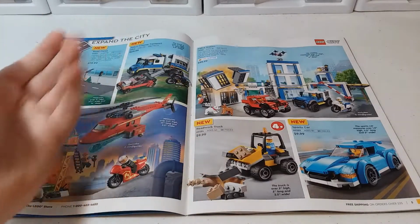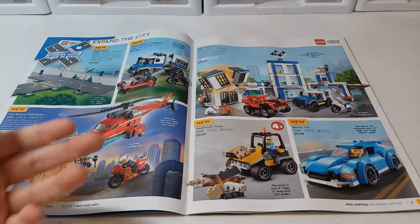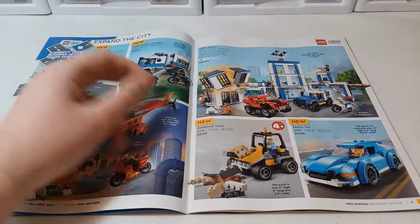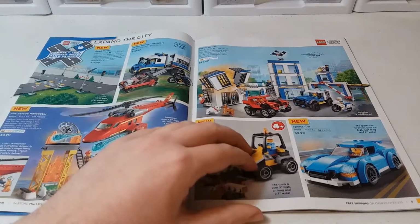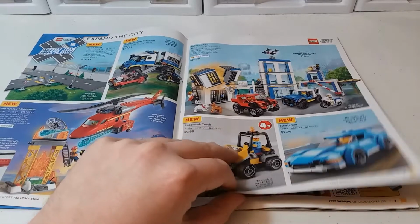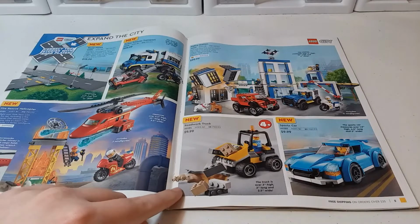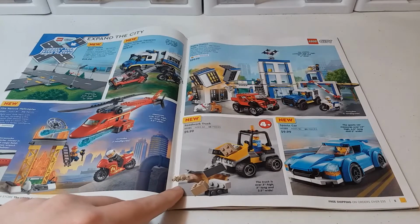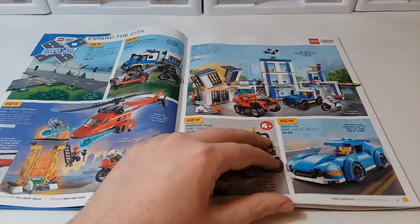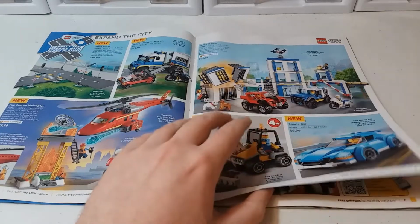You get a bunch of just normal police stuff. You get helicopters and drones, police transports, or the robbers trying to stop them. All the same stuff you're used to in City. The roadwork truck is okay, I like this. What is that, like a rat, maybe? It's pretty interesting. The sports car is nice. I guess that's kind of a re-release. They did something like that in the past.